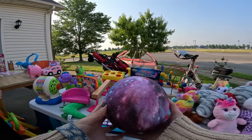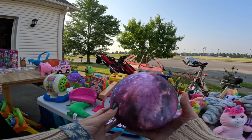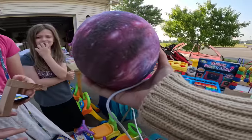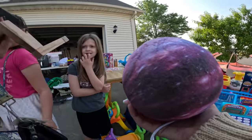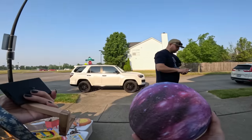So does this put lights on the ceiling? Yeah. It doesn't put lights on the ceiling, it glows up. It just glows up like a cool lamp? Okay. Yeah. That's awesome. My little girl will love that. Thank you. Yeah, she just showed me. You've got good helpers over here. My kiddo will love that.